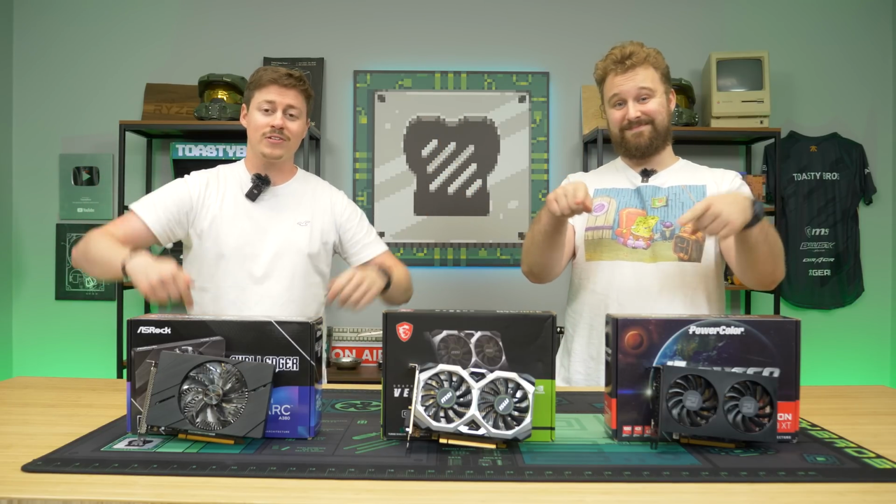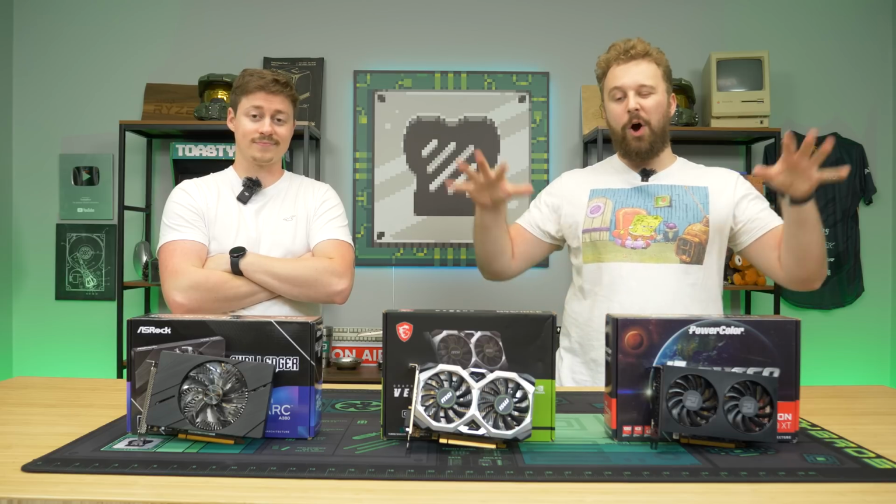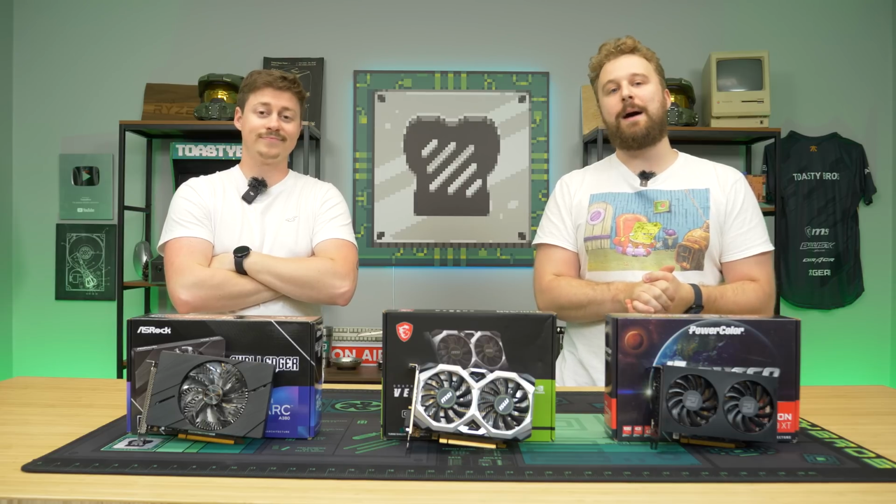These are the best graphics cards under $150 new, but which one should you go with? In today's video, we're gonna take all three of these graphics cards and face them against each other to see which one's the best value for the money option on the market today.